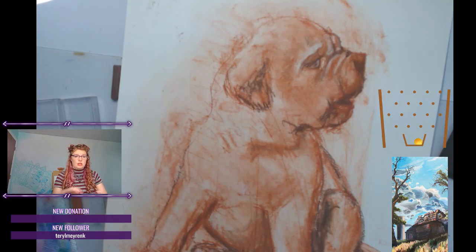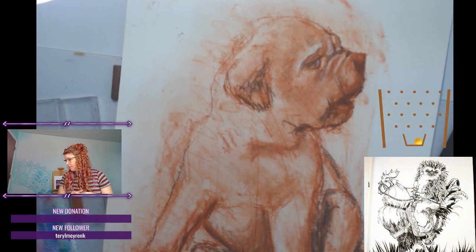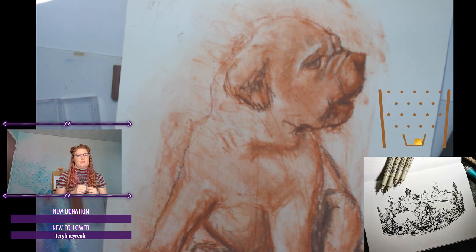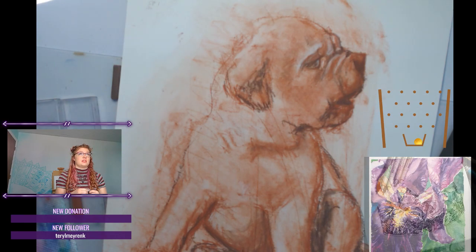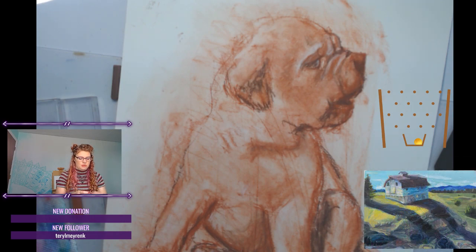Whenever you do something with a messy material like charcoal, Conti crayon, or even pencil, you should always do a fixative over it. If you don't have a fixative spray, you can use hairspray instead, because that will seal it. I don't think hairspray is the most ideal. If you can get a fixative, especially a workable fixative, then you can still work on top of it. But if you spray it with hairspray, you won't be able to.